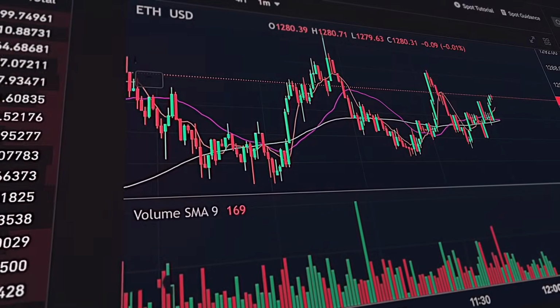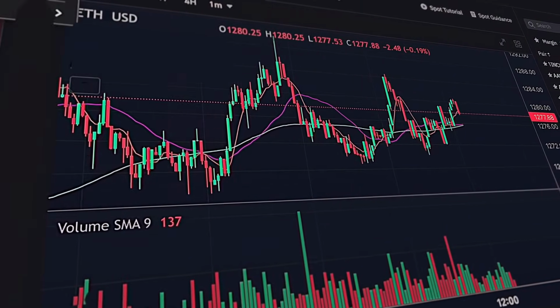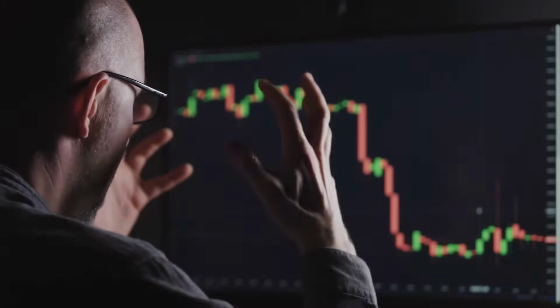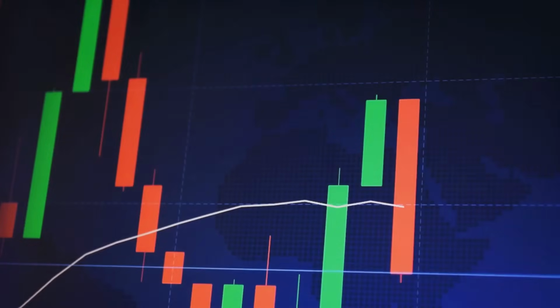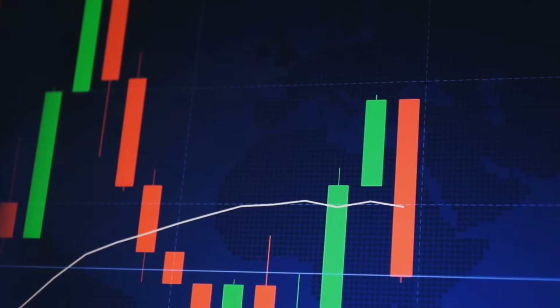If these bugs are exploited by malicious actors, it could lead to significant financial losses. Another risk you should be aware of is impermanent loss. It's a unique risk associated with yield farming, especially in liquidity pools. When you provide liquidity to a pool, you deposit 2 tokens in a certain ratio. If the price of these tokens changes significantly, you may experience impermanent loss.